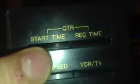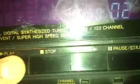We have start time and record time, and that is QTR. Again, I don't know what that is. Actually, no, that's not the same thing. I don't know what QTR is. We also have tape speed and VCR or TV, which is a feature that even modern VCRs have, and I always just wonder what's the point. Couldn't you just turn the power off?